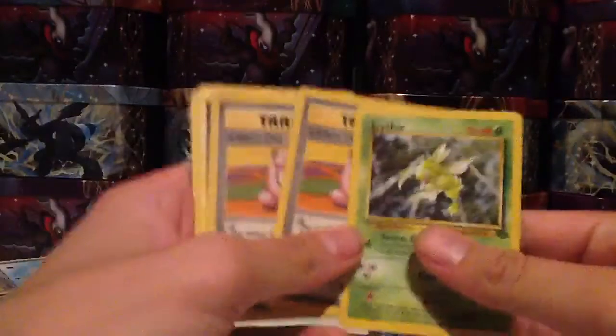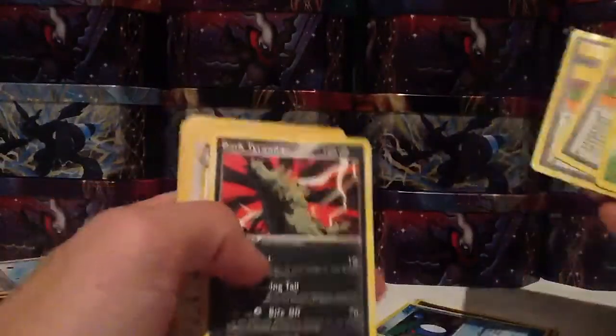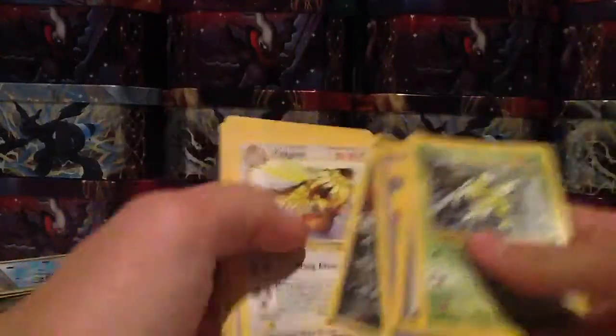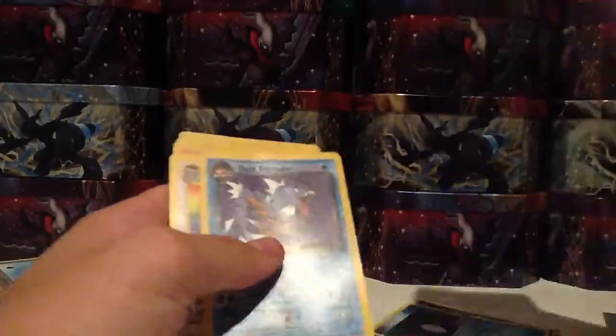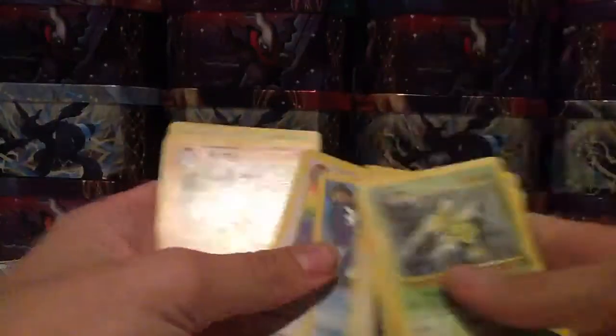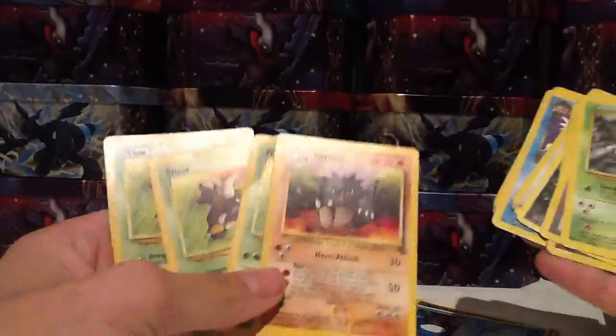So it has Scyther from Jungle, Clefairy Doll, Dark Typhlosion. Oh my god, Dark Tyranitar looks awesome. Pidgeot. Oh, I love Pidgeot. It looks awesome. Dark Gyarados, another awesome card. And Dragonite, another. It just keeps getting awesomer. And three Pinsers and a Rhydon, which is awesome. So that's that. Those are the rares.